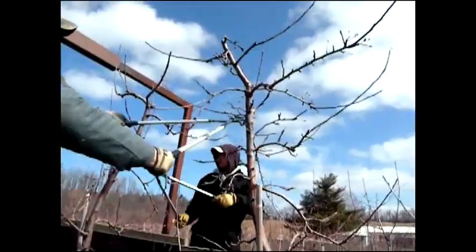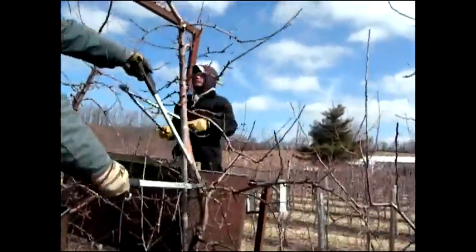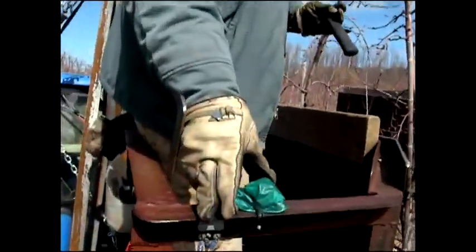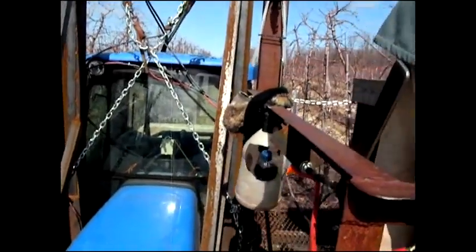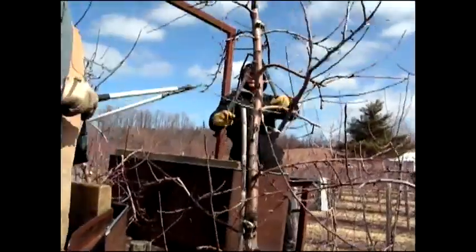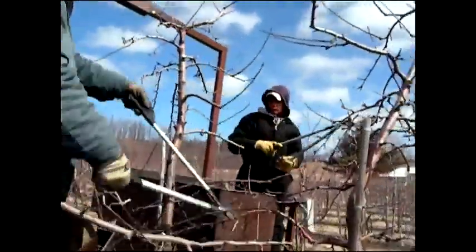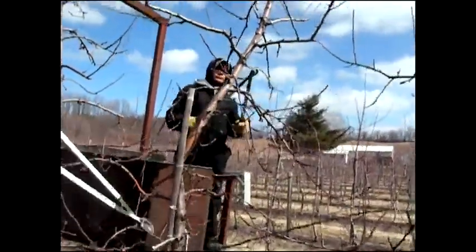The one point about this video is that it shows the simpleness of the tall spindle pruning. You take out whole limbs, and what you leave are the small limbs. By the way, there's nobody in that tractor. Now, I don't know if this is OSHA approved, because this is a farmer-built machine. It's just a beautiful, beautiful concept. And hopefully we've seen enough now, we can go on.